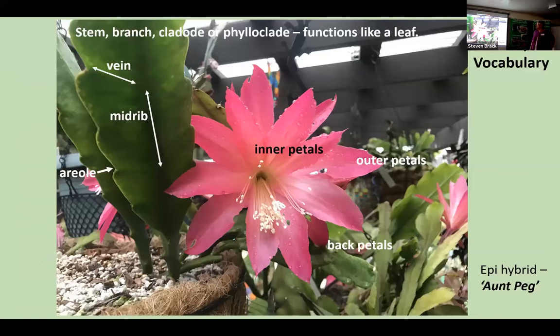Some epi vocabulary, if you will. One of the biggest things is to try to get people to understand that these are not leaves. These are stems and branches. They're cladodes, same as any cacti. And so they have a midrib that runs down the middle of the plant. That's the avenue for getting all the nutrients out through the veins to the areoles, which is where your flower or your new growth is going to come. We typically talk about them in terms of the inner petals, the outer petals, and the back petals, and this is how they're described in the registry, and the colors and whatnot.